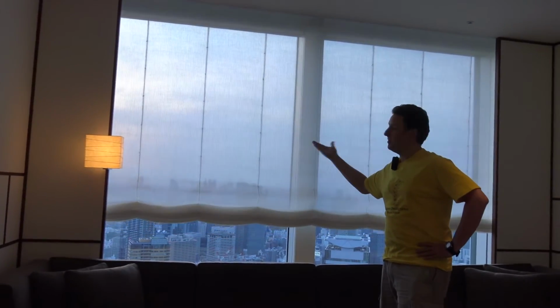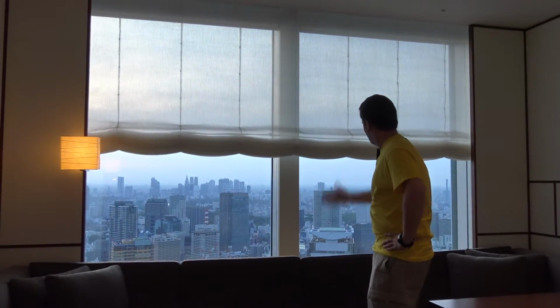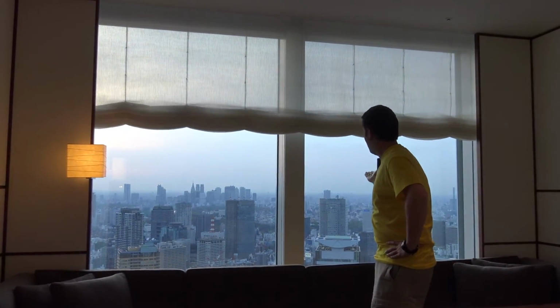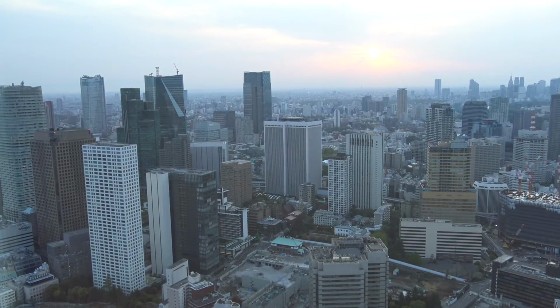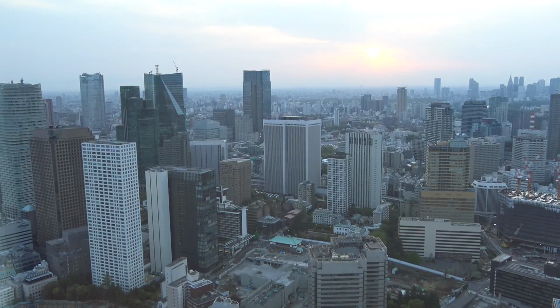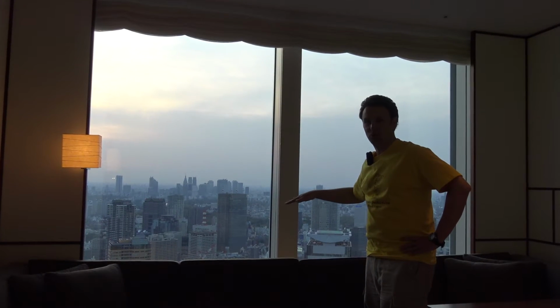Now if you turn around and look this way, you will see that there's this shade here that is now lifting up as if almost automatically from the time I push that switch. And you can take a look at all of Tokyo down below. This is on the 50th floor. The view is absolutely quite amazing. There's also a blackout curtain that you can bring down with the touch of another switch.